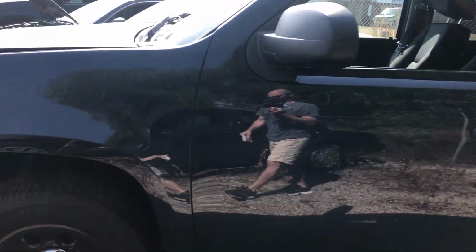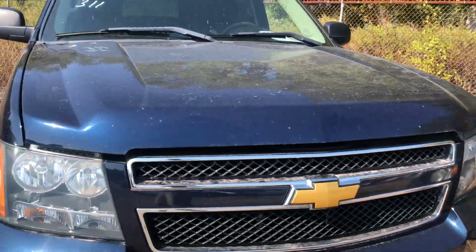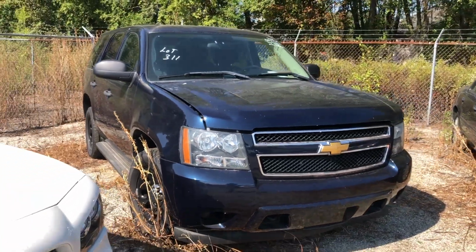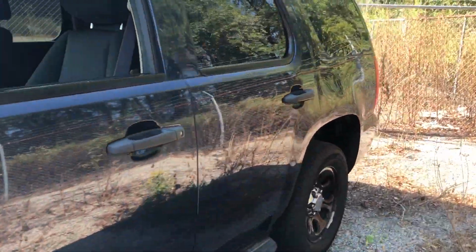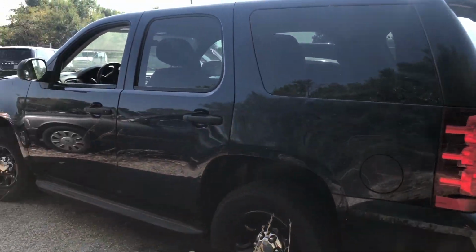Now bidding is at $1,700. I am generally seeing prices on these Tahoe PPVs come down more and more every year. I'll be curious where this one ends up. Of course, I don't know if it has a ticking problem with the cam and lifters, if it's a DOD issue. But cosmetically, that's attractive. Looks good.